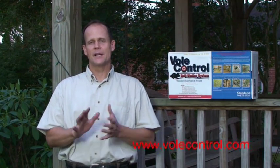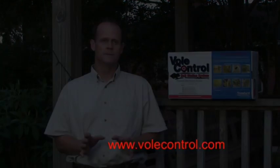The first thing you should know is your vole type. You could have below ground foraging voles, above ground foraging voles, or voles that show characteristics of both types. You can identify your vole type by determining how they forage for food.